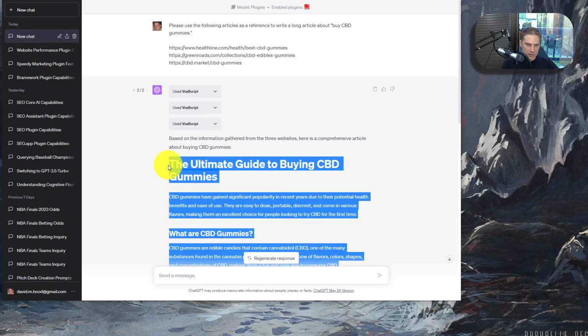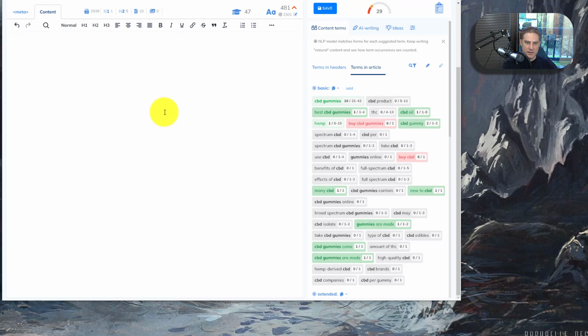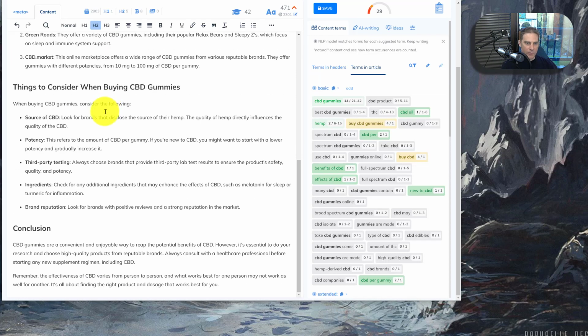So what we're actually going to do, from my web scraping, the best plugin that I found was VoxScript. So I like the idea of finding some top competitors. Please use the following articles as a reference to write a long article about buy CBD gummies. So let's see how this works out. It did the tags for me. I think it hit right at 29, so it's very similar. I like the structure of the article. It did go a little overboard on the buy, but it ended up with pretty much the same thing.